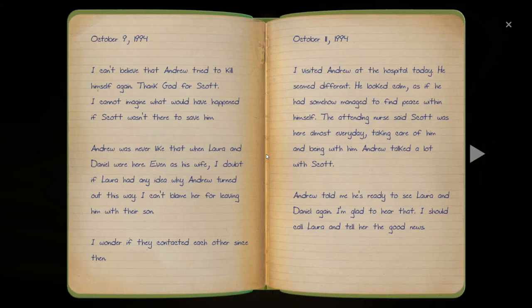October 9th, 1994. Can't believe that Andrew tried to kill himself again. Thank God for Scott. Cannot imagine what would have happened if Scott wasn't there to save him.